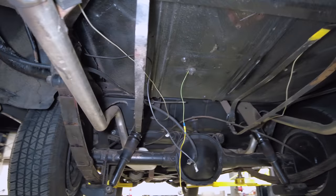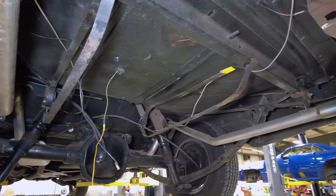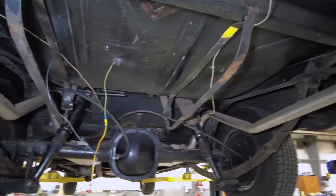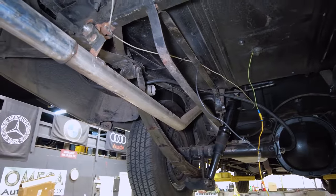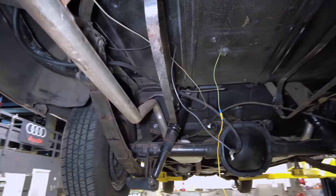So we're not so much finding things wrong with the car today. We're just showing you how strange and all the alterations and changes that have had to be done to make this thing work. And actually, like I said, they did a pretty good job. Let's head on over to the fuel tank.